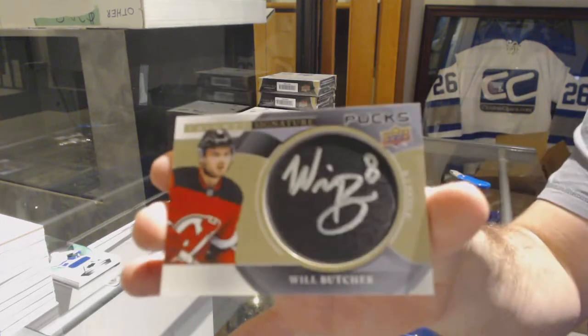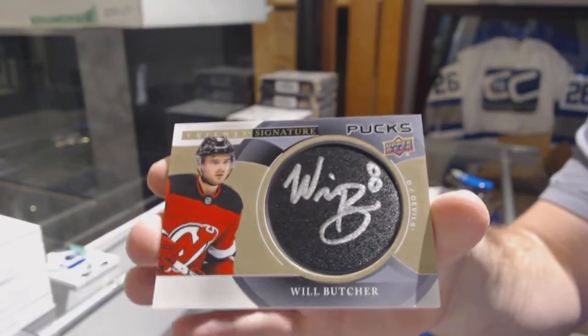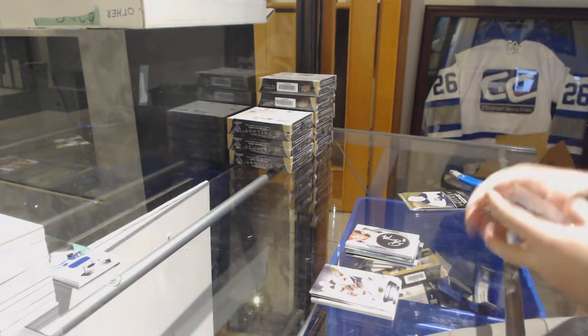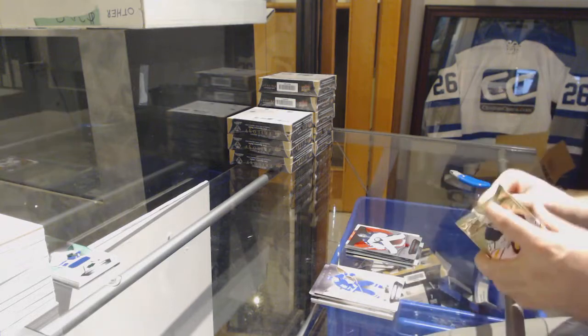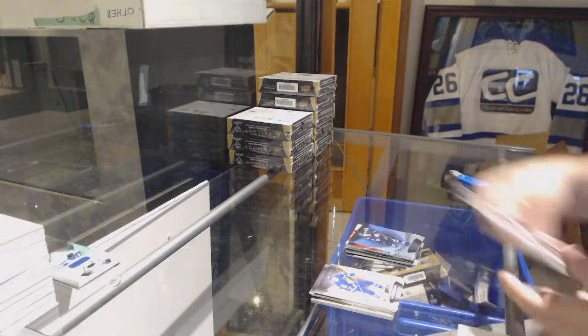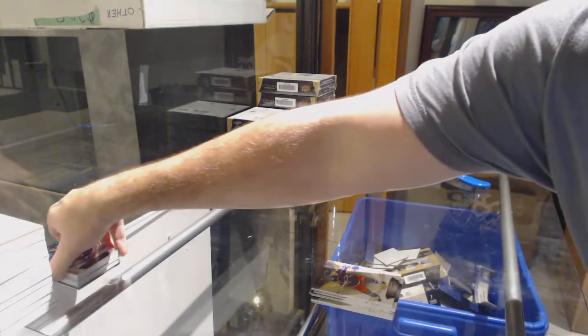Signature pucks, Will Butcher for the Devils. St. Louis, Winnipeg, New Jersey, Nashville, and Ham. Okay. Winnipeg Jets to 425, Connor Hellebuyck. And Winnipeg Jets to 799. Is that how many games he's gone without scoring? Patrick Laine.